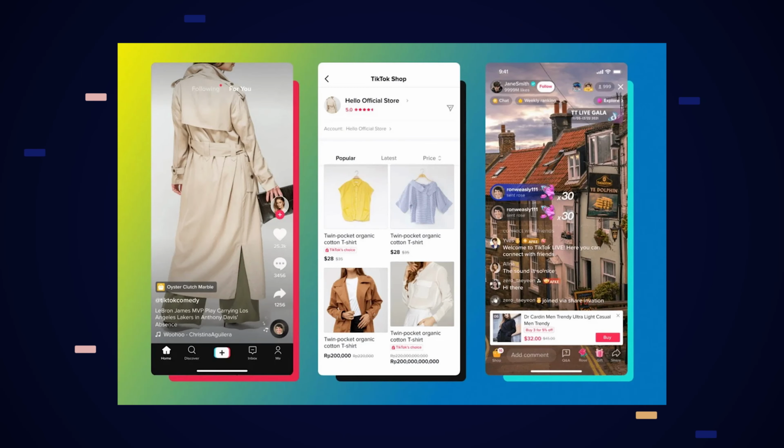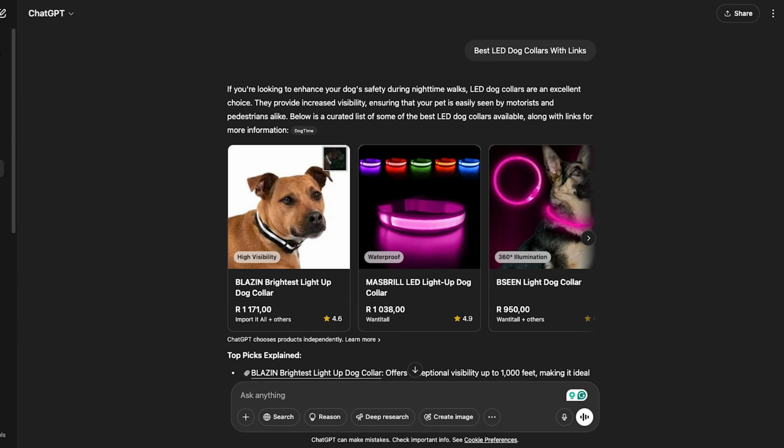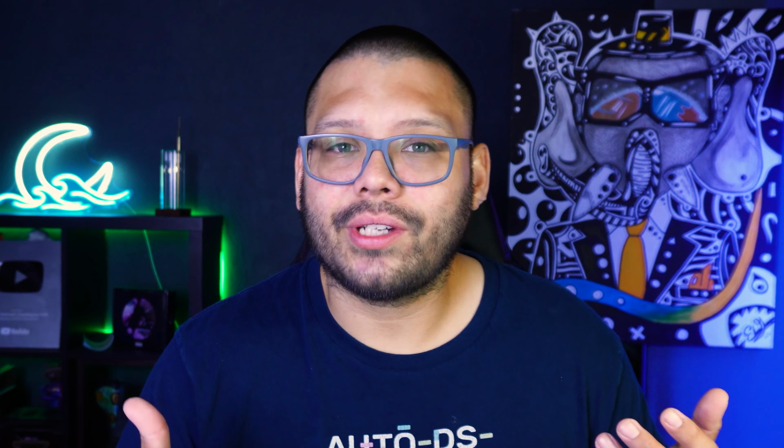Now, if we learned anything from TikTok, then this is the start of a massive shift in the industry. TikTok basically pioneered in-app purchases with TikTok Shop. And now ChatGPT is taking a page out of their book and doing something similar. Now, this isn't all that new. ChatGPT already offers links to purchase products, but they're external links, which means a sort of friction between your buyer and the ultimate checkout process.